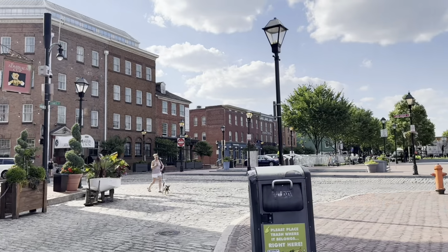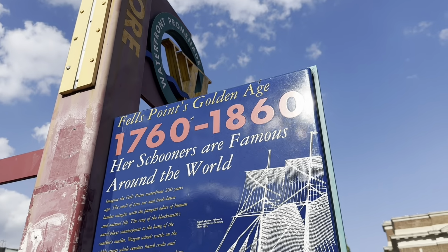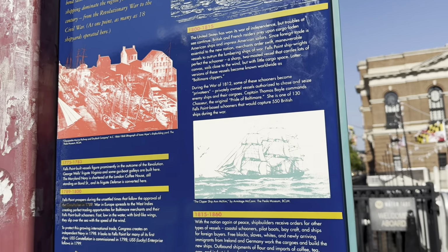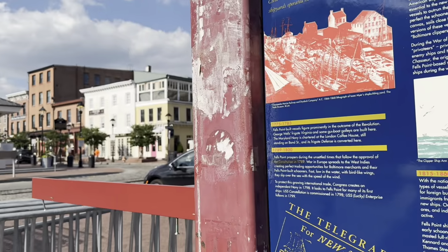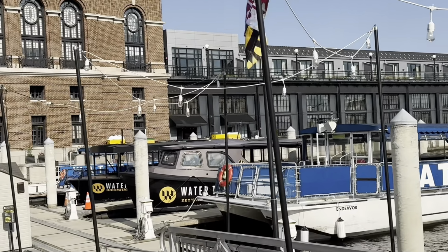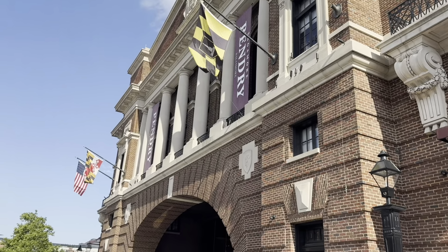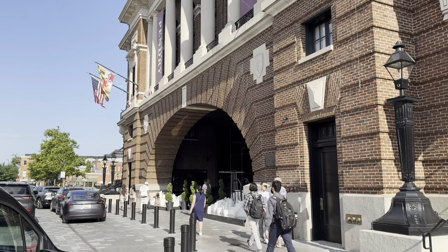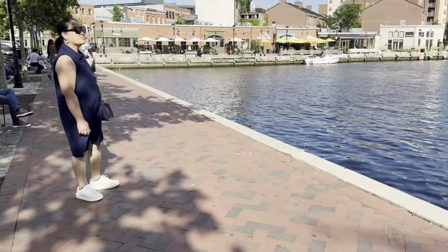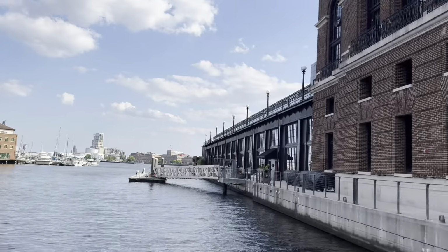A historical park. Oh, there's a park. There's a park, Mamu. There. Aside from the history, there's a lot of restaurants here. So if you're gonna be coming in here, you can enjoy it for sure. Yeah, that's why it's very nice. Yeah, that's a hotel.